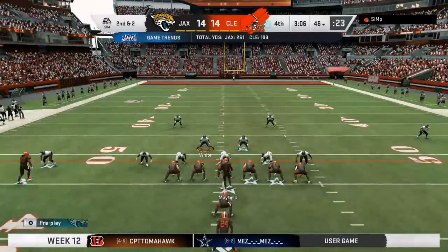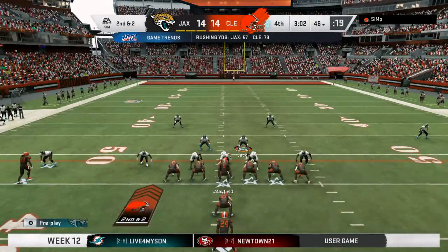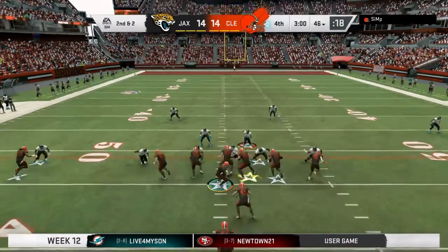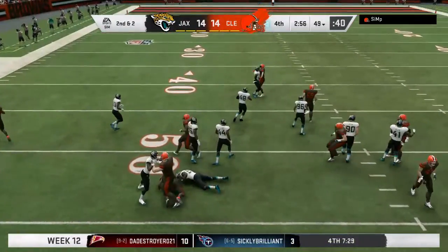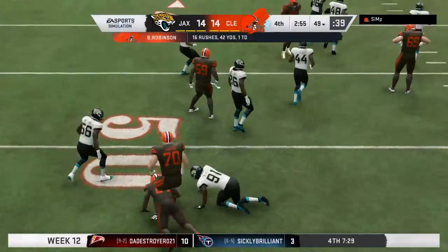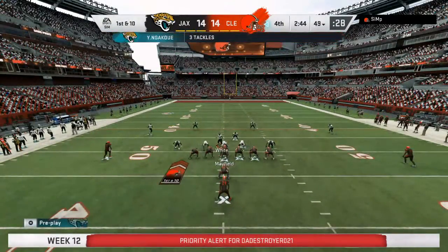Eight yards the tally on that 1st down run. Here's 2nd and 2. Again, it's Robinson. And he'll be brought down just shy of midfield at the 49-yard line. They'll get 3 as the drive continues. It's a 1st down.